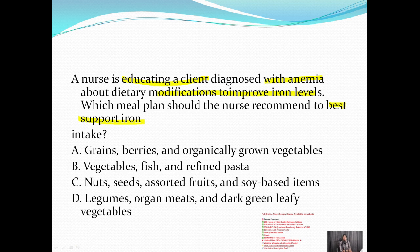Correct answer, D. Legumes, organ meats, and dark green leafy vegetables. Here's why. Clients with anemia need iron-rich foods to support red blood cell production and oxygen transport. Organ meats provide heme iron, which is the most bioavailable form. Legumes and leafy greens contribute non-heme iron, which, while less easily absorbed, is still important, especially when paired with vitamin C-rich foods for better absorption.